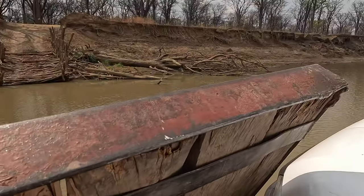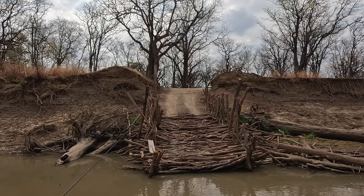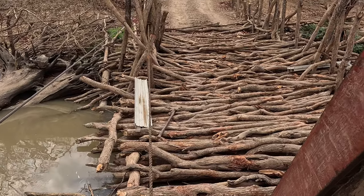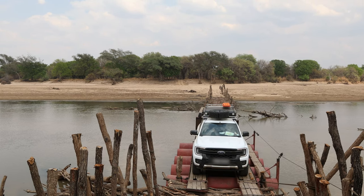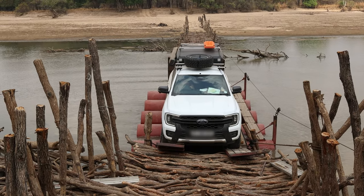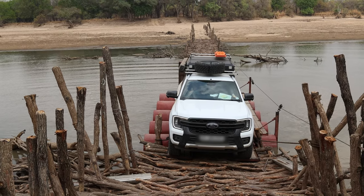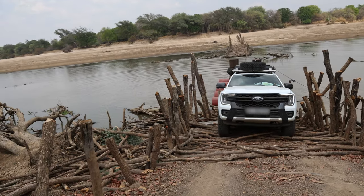Both sets of ramps were resting against the vehicle. I don't know what someone with a larger vehicle would have done. The wobbliness of the pontoon as a vehicle is driven on or off is a bit unnerving. But we got off safely and started on our way to South Luangwa National Park.